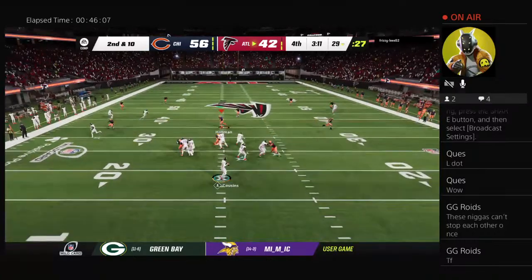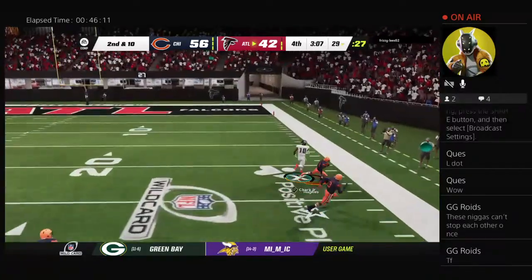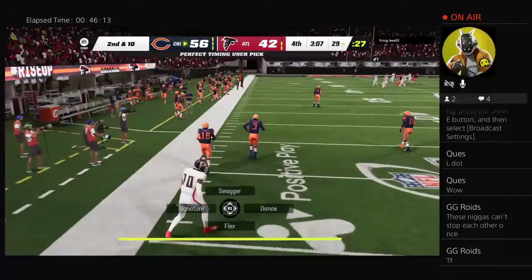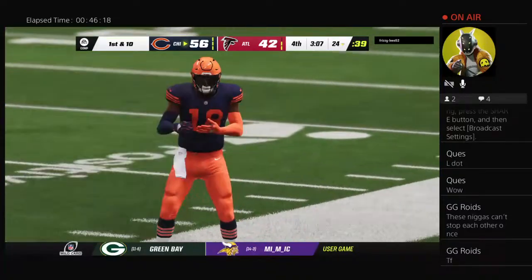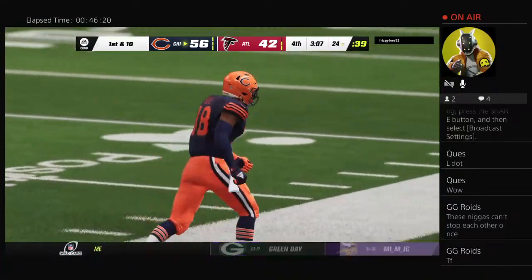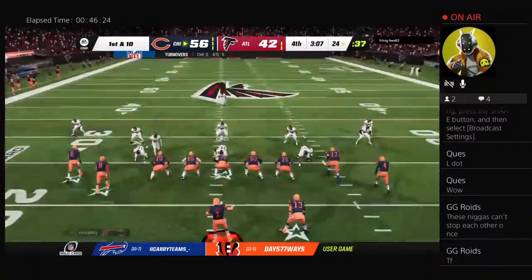To throw once more on 2nd and 10. Cousins. And he'll let this one go deep for Chark. And my goodness, another interception. Picked up by Mike Hughes. And the Bears are going to have it here as they'll start at their own 24-yard line.